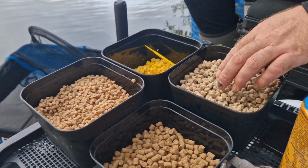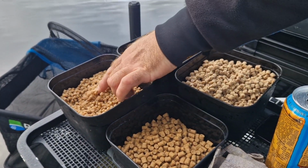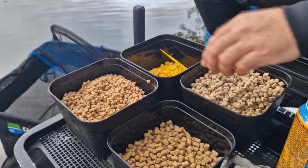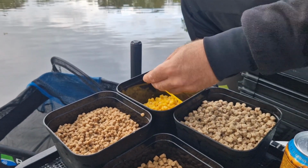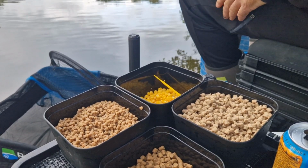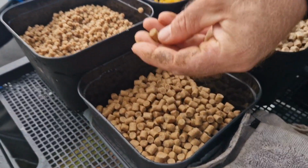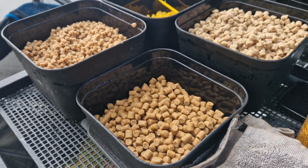So you can get these at the shop here, off Kevin. So I've got some 4 mils there, pre-soaked, 6 mils here, and corn. Deadly. My all-round favourite bait here. You know, never fails. These ones here I haven't soaked. I've left them hard because I'll be banding the odd pellet and putting them on the hook.